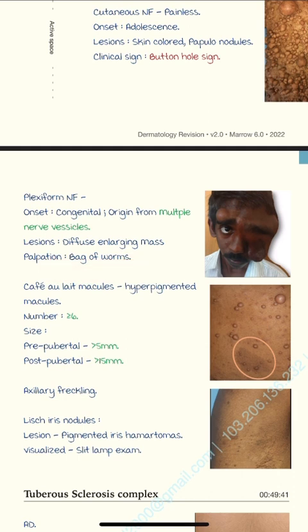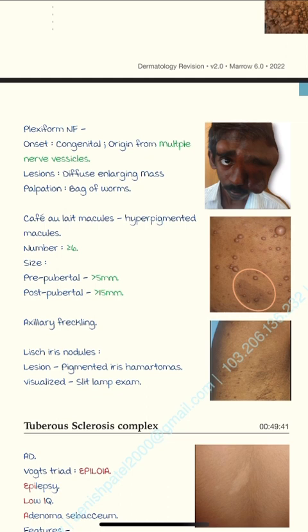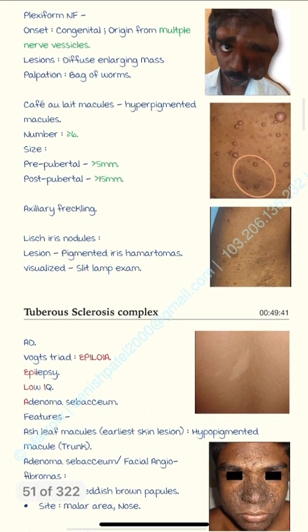Café-au-lait macules. These are hyperpigmented macules, more than six in number, and in prepubertal patients they are more than 5 mm, and in postpubertal patients more than 15 mm. Axillary freckling. And Lisch iris nodules. These are pigmented iris hamartomas. They are visualized on slit lamp examination.